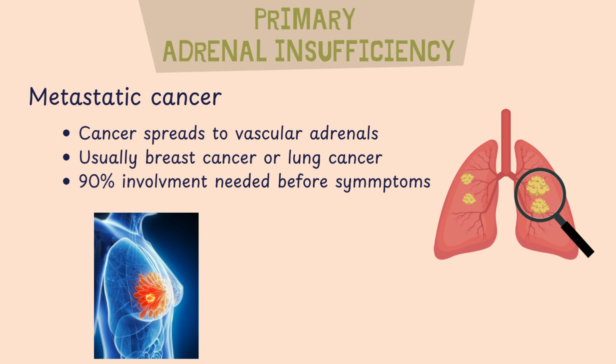Finally, metastatic cancer is another cause, and the adrenal glands, because they're vascular, they're a cozy spot for cancer to set up shop, especially breast and lung cancer. But this is the caveat. It takes a lot for the adrenal insufficiency symptoms to show up. About 90% destruction of both adrenal glands needs to happen before symptoms show up. So a patient might have adrenal metastases for a while without even knowing, until the adrenals give out, and that kind of signals that they have metastatic disease, which is unfortunate.